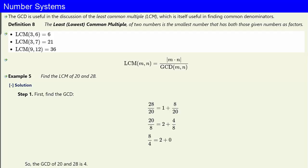Now there's a very simple connection between the least common multiple of two numbers, m and n, and their GCD. Namely, you take the product of m and n, take its absolute value, that is, erase the minus sign, and divide that product, m times n, by the GCD. And that will always give you the least common multiple.